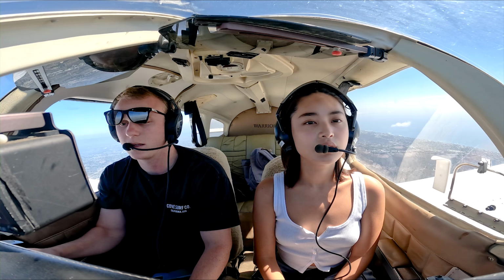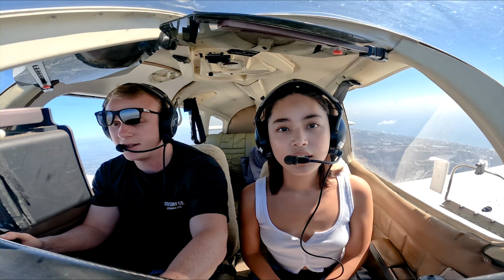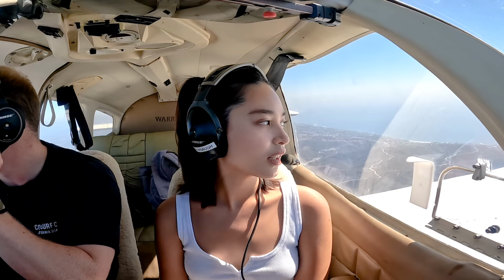John Wayne Tower, Warrior 2425 Mike, about 5 miles off of Single Peak inbound for landing. Warrior 25 Mike, John Wayne Tower. I can't see the airport just yet. All right, that'll take us all the way down to final. Okay. Is this the clouds or smoke? It's clouds, but I don't really type. You can. It's visible moisture, however, it's really thin.